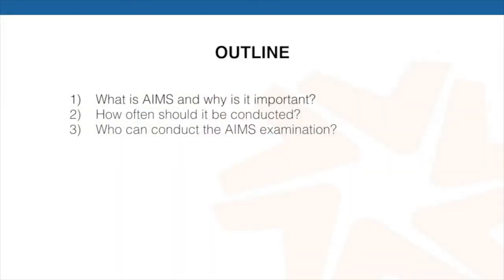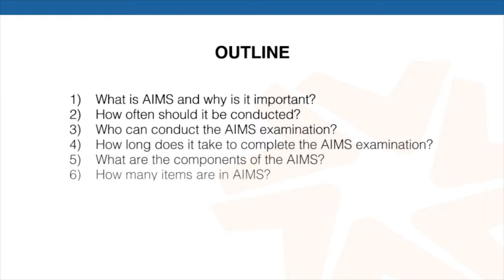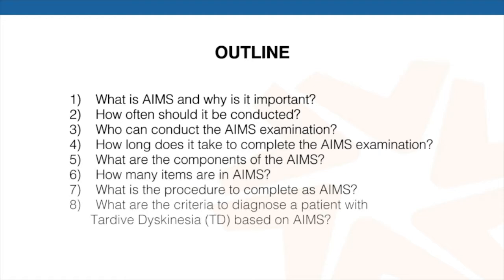I will take you all the way from what is AIMS, why is it important, how do we conduct it, how long does it take to conduct it, what are the various components, how many items are in it, how do we score it, and we'll actually look at a patient to look at how an examination can be conducted. So let's go ahead and get started.